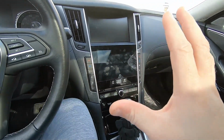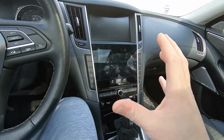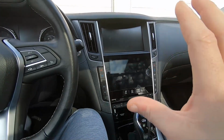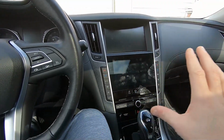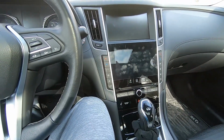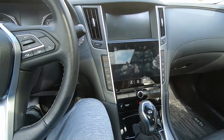This, from day one, again, I remember there being class action lawsuits, and I actually got a check from Infiniti about this whole infotainment debacle. This is still just as bad as it was in 2014. They never changed it. It's not really fabulous. Yeah, it was cool.